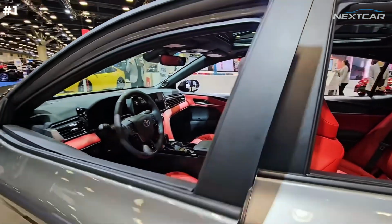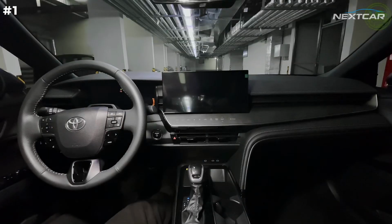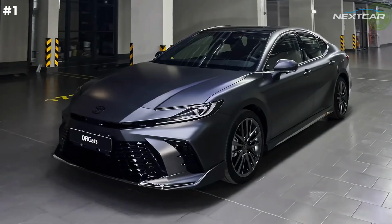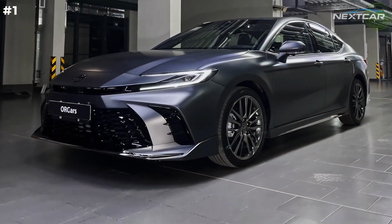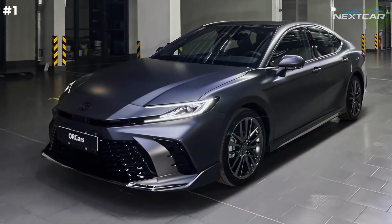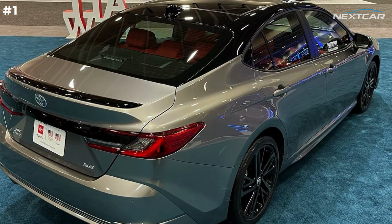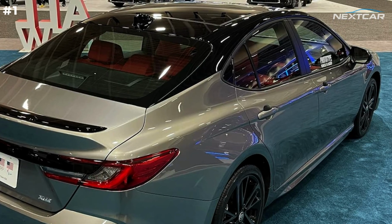This is the move that could normalize hybrids in America. No premium for hybrid tech, just standard equipment. 0 to 60 in 7.3 seconds, quicker than the old 4-cylinder. And here's what nobody expected, it's actually engaging to drive. The new chassis is stiffer, steering is more responsive, and the hybrid system delivers instant torque off the line.